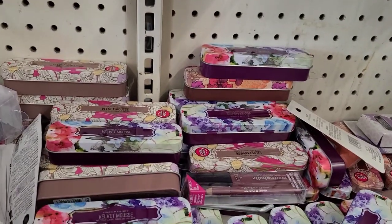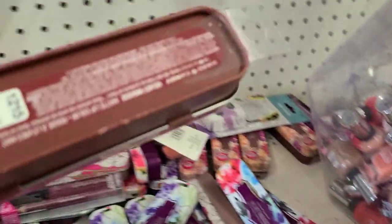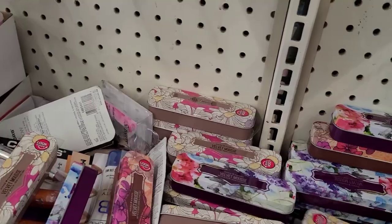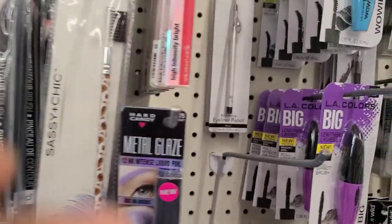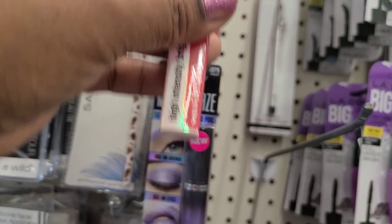So we got Wisteria here. We got Foxglove here. We got, which one is this? We got Heather here. We got a whole bunch of them here. Really, really amazing. And then we got the Fast and Fabulous. Seems to be everywhere. And then we got this is Firecracker.